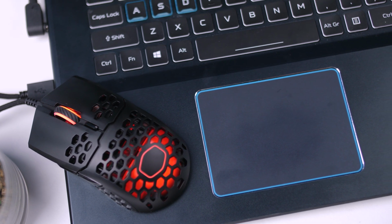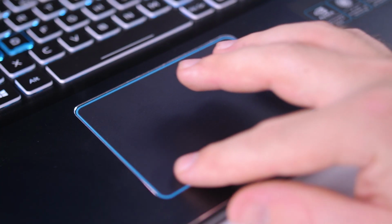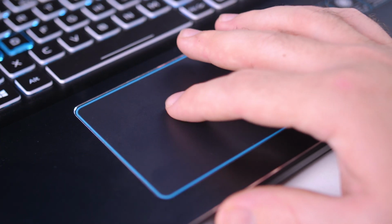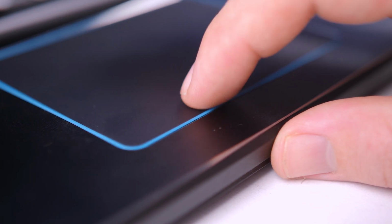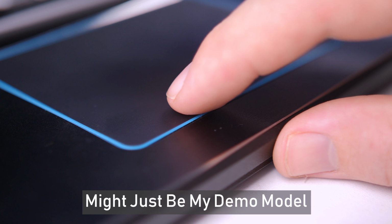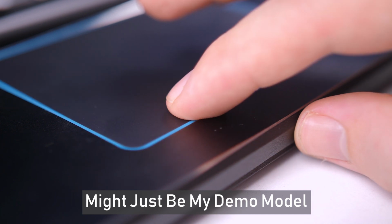As for the trackpad, you do get a larger size trackpad that is actually quite good, with a smooth surface and precise cursor movement. It is definitely above most of the other trackpads that I've used on laptops. However, I did find that this model here did have a bit too much travel for the left and the right clicks at the bottom. It isn't really that big of a deal, but I do prefer a stiffer trackpad that actuates when you actually press down on the buttons.